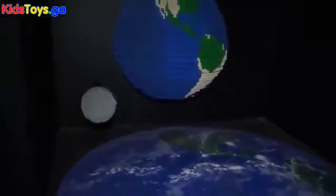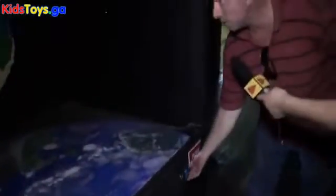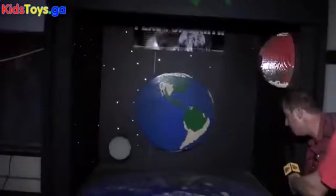But this actually has a light generator in it. Okay. Hold on a sec. I don't know if the camera will catch this, but... So it's like stars going on there? Yeah. So there's actually a light generator underneath there, and it actually lights up the night sky. Okay. So, interactive. Kids press buttons, things happen. That makes it fun.